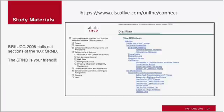The first presentation calls out sections of the 10.x SRND, the Solutions Reference Network Design Guides. The SRND is your friend. That's a quote from Johan Krohn. So that's not my quote. He says the SRND is your friend. I happen to agree with it. So some of this material from the 10.x SRND is called out. It's very useful to run through this material. Look at the Cisco Live presentations first, then go to the SRND and see what you can figure out from that path. The SRND is a heavy document. There's a lot in it.